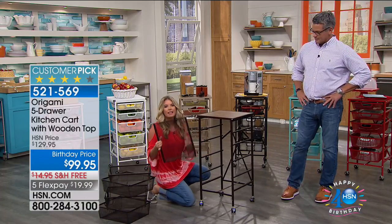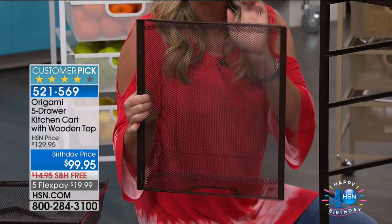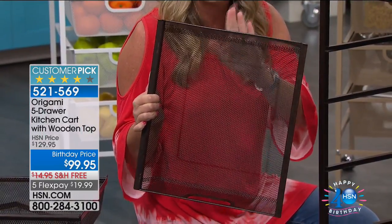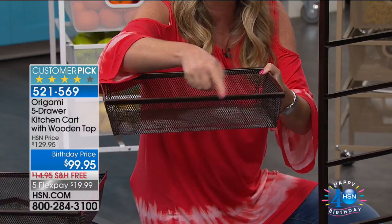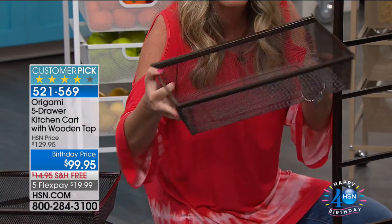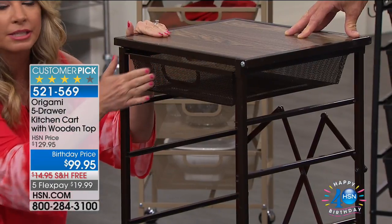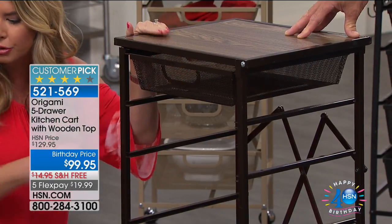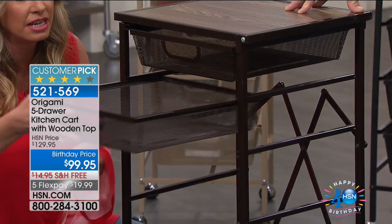Here are my drawers. Let's talk about the drawers for a second. Love them. Powder-coated steel. They're heavy-duty drawers, by the way. I love the fact that there are no tracks, no wheels, nothing I have to line up and get crazy about, and then I just slide them into place. The top 2 shelves are a little thinner, but still great capacity. You can still put up to 8 pounds in each one of these.